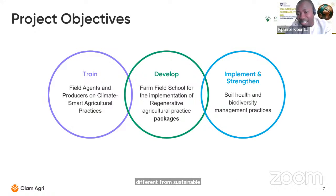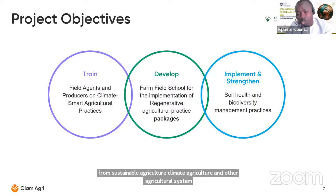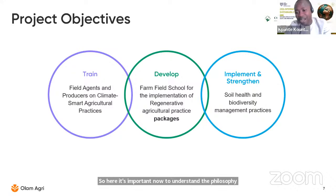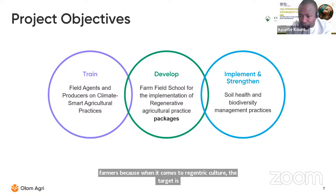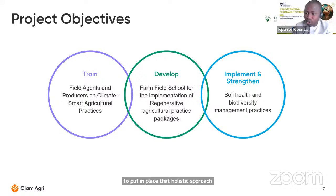So here it's important now to understand the philosophy behind it, to train field staff and farmers, because when it comes to regenerative agriculture, the target is to put in place that holistic approach, not just implementing good agricultural practice, but the farmer should also consider the holistic approach by implementing at least 3 practices according to the context, or according to the place where he's implementing his activities.